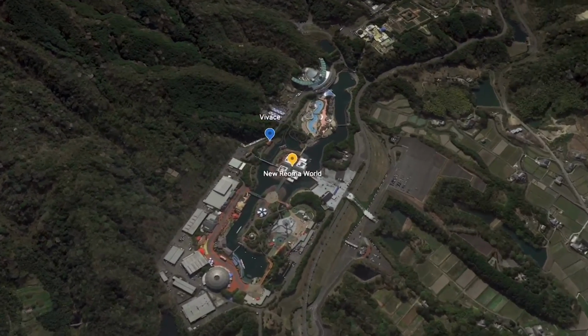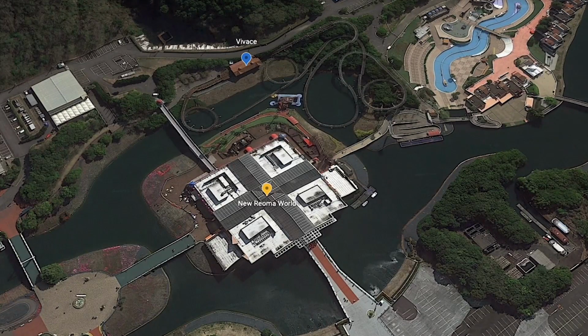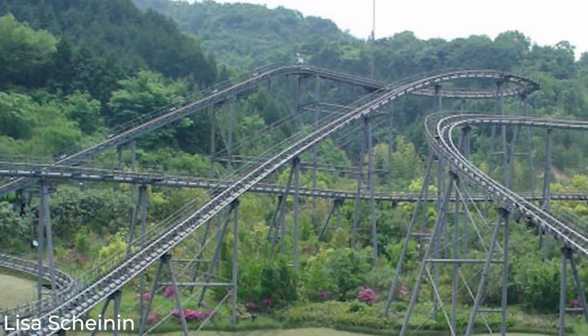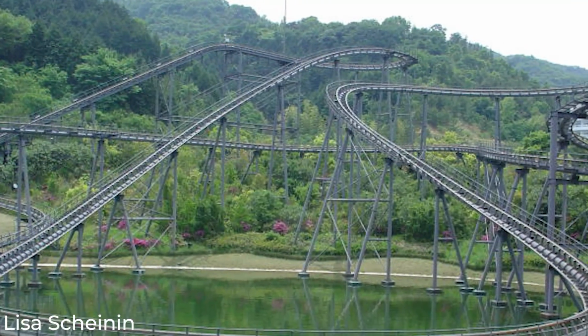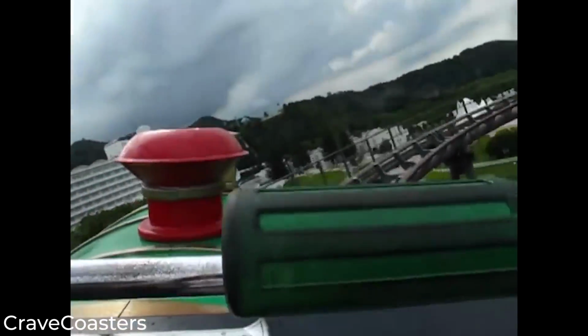Vivace, originally inaugurated with a different name, though we don't exactly know what that name was, is a pretty large family/thrill coaster that primarily takes place over water. Starting with a lift hill and a drop to the right, it consists mainly of turns and helixes, something that's been there since 2003, but what happened before that time is really what makes the attraction so mysterious and why I wanted to cover it today.